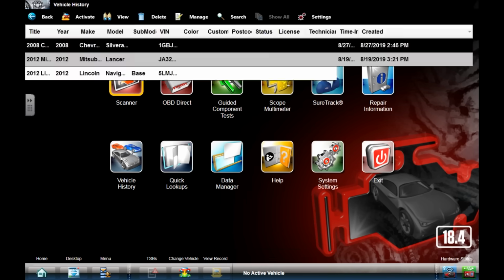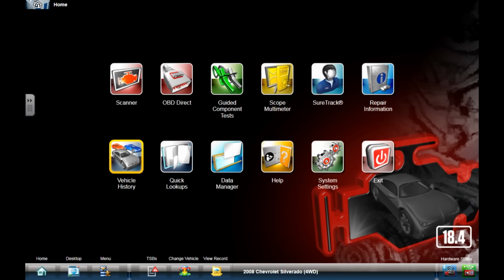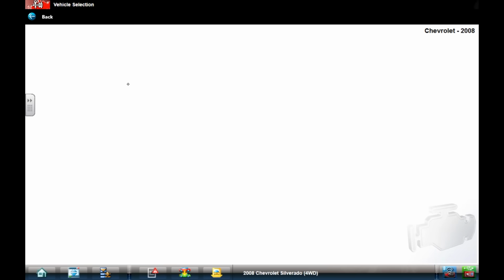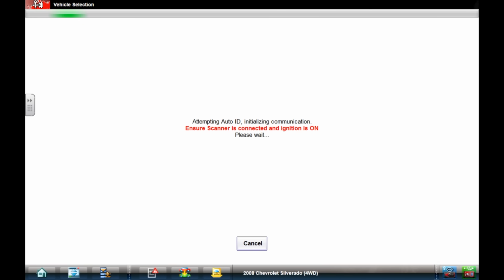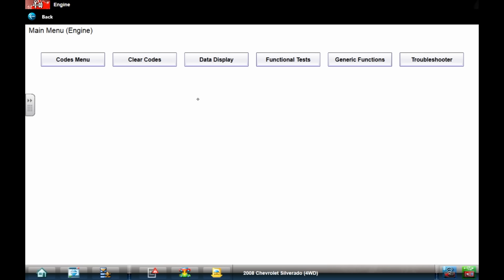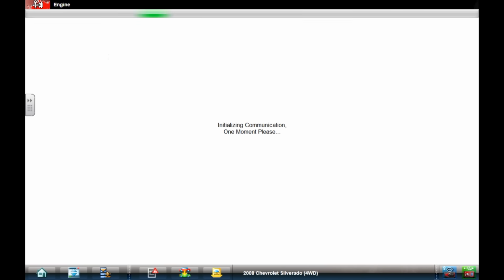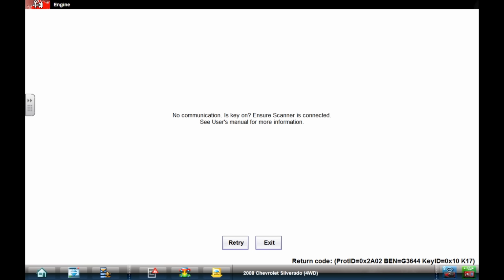Now if I go vehicle history and activate this, again, key's been off the whole time. 2008. Now I have attempting, it actually ID'd it. The key's still off, right? Yeah, it's in my hand. Right? Codes menu, no comp. No comp. Yep. Okay, so now without clearing the codes, turn the key on so I can get data back.